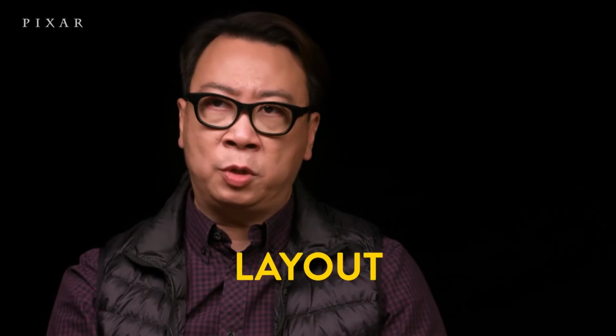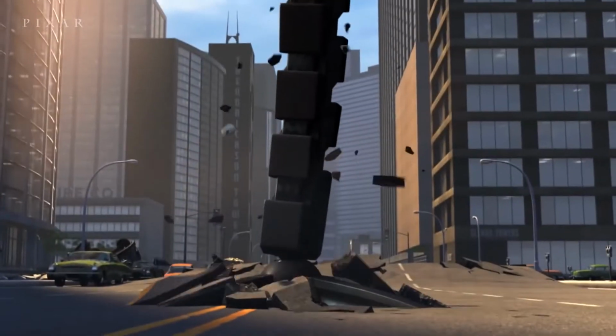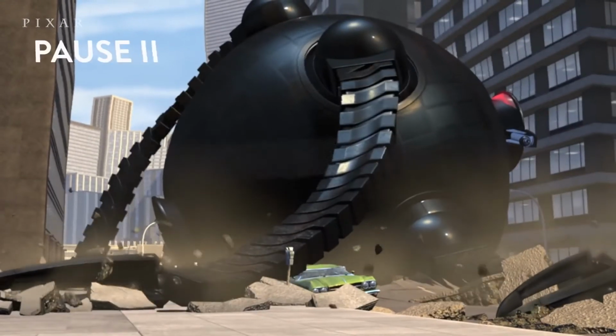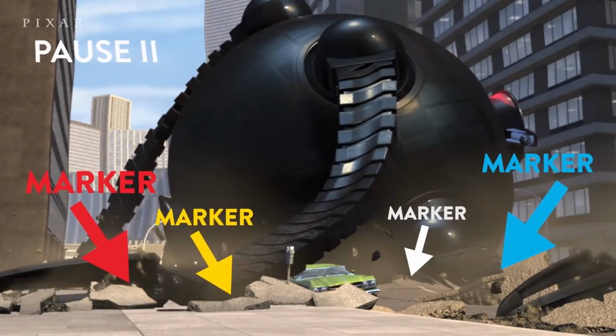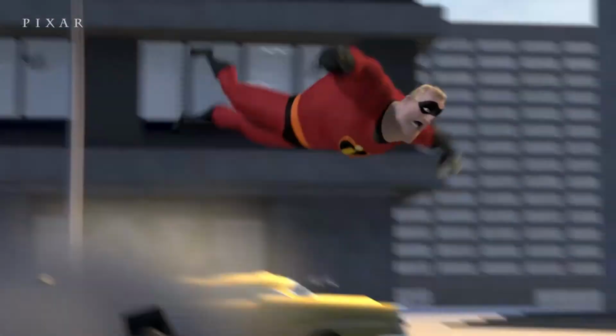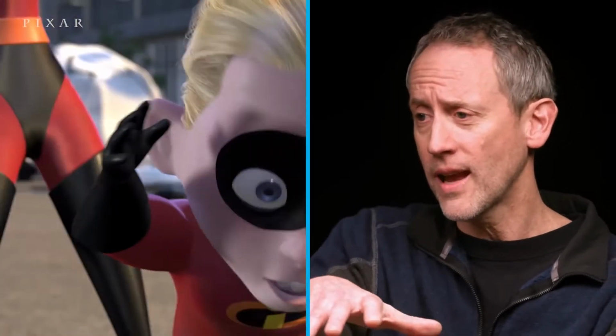When we're in layout, we don't really have effects. For example, with the Omnibots, every time he takes a step, we have to put a marker down so that we know where there's a footprint and people are going to fall down. The footprint is going to push down into the asphalt, right? And we didn't have anything, we just had a flat plane. So we had to mark it so we knew where the characters, if they were running, would fall into a hole.